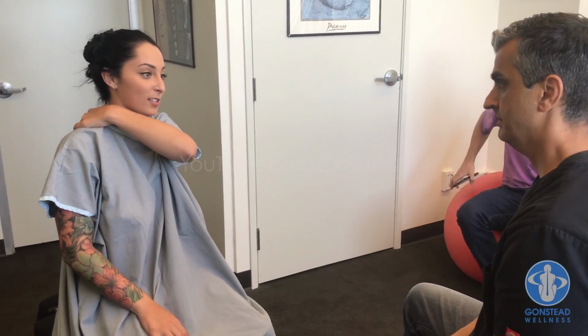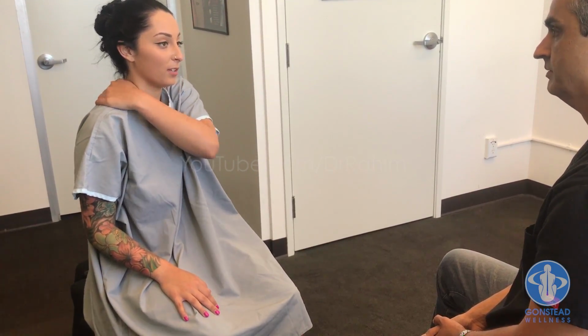So I have constant huge knots in my upper right back, and I get a pain in my lower left. How long have you had it? This I've only had for like 2 months maybe. This has been a few years.